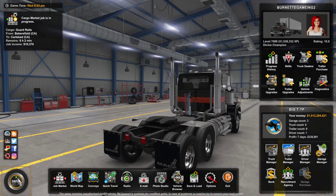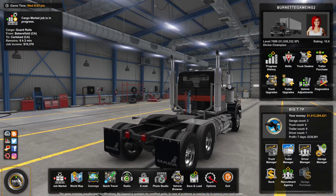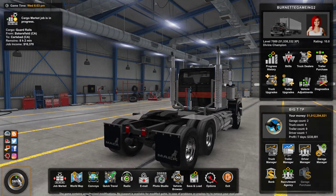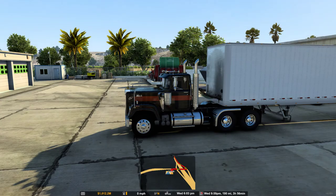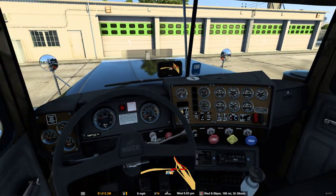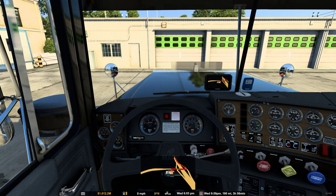We're in Bakersfield, California. We're heading up to Carlsbad, California. Should take us 8 hours and 2 minutes to get there. So let's get on the rig. Let's get going. So the truck has a MACK engine, MACK transmission.